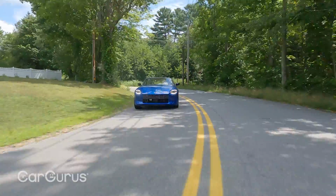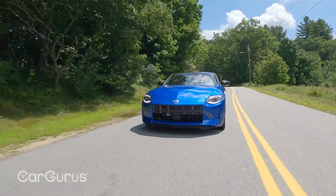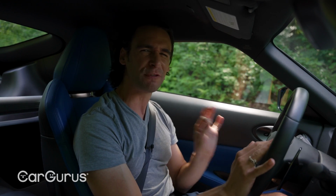Actually, the brakes do surprise me a little bit with how soft and long the pedal travel is. So if we come to a stop right now, it's good, but I would expect a little firmer bite.